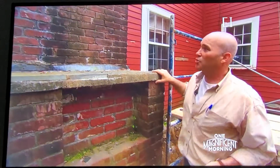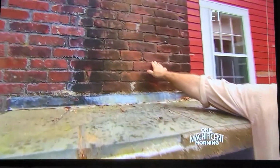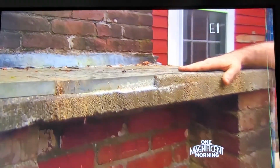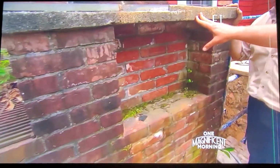Well, the style of bricklaying is different. Back when this house was built, the brick were actually much thinner. These bed joints right here are thinner. The head joints right here are thinner. Material is just a bit different, but this is a great indicator right here. This cooker. Yeah, this is sort of the giveaway, right? They weren't using these back in the 1700s, were they?